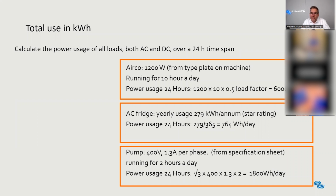That means half of the time the compressor is actually running, and that means a total of 6000 watt hours per day. You could also say, I have a fridge, for instance, in this example, and that fridge uses 279 kilowatt hours on a complete year. Then you have to calculate, if that's the yearly consumption of this load, what would it do per 24 hours? Well, simply dividing that by 365 days, and then you will have, in this case, 764 watt hours a day.